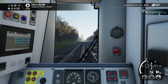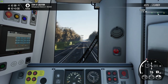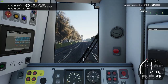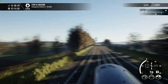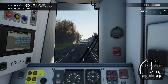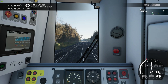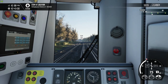We've got a red light coming up as well. And that, it's changed, thankfully. That's all right. Keep it on one then for the moment. A quick look around. We're 3.5 miles to go now till we get to Sittingbourne.